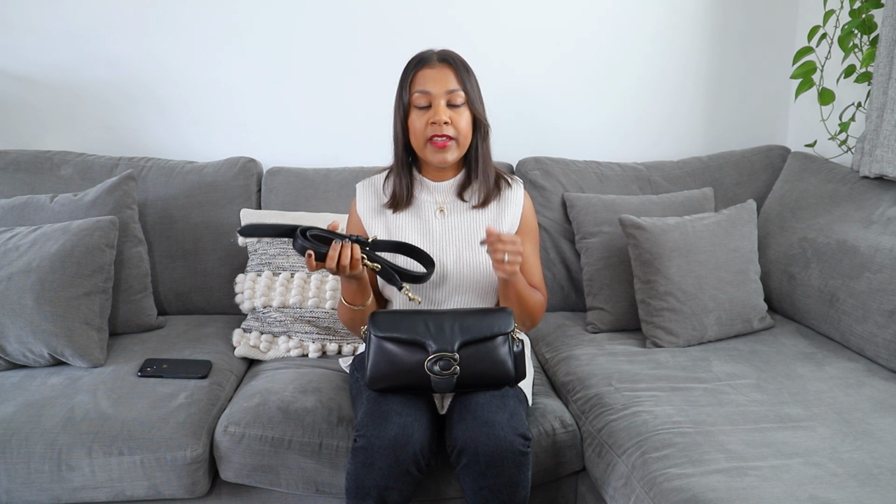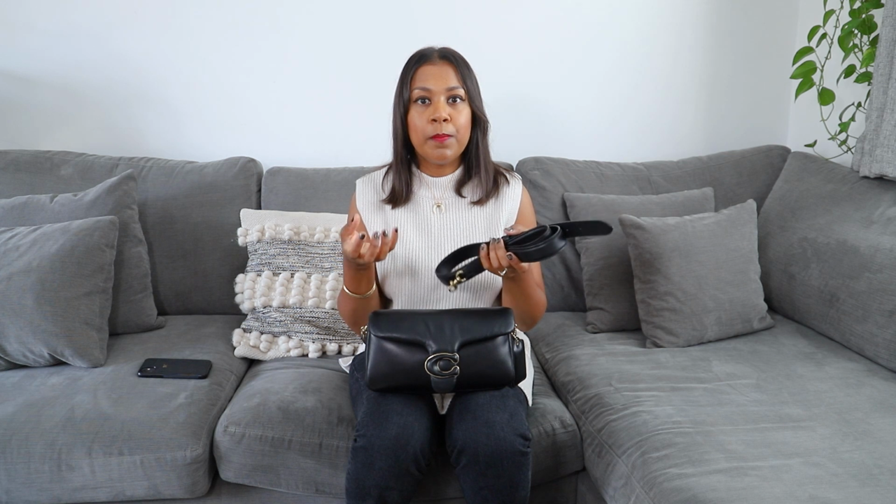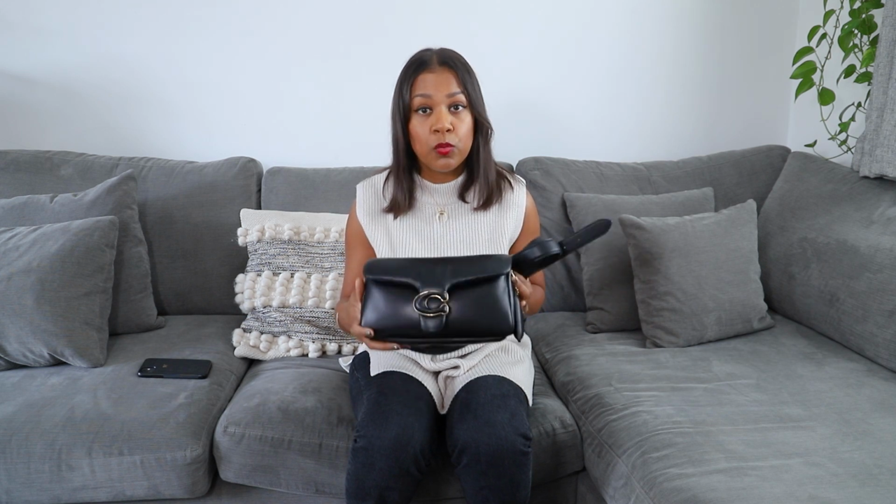I also find that the chain straps make the bag so heavy, so that was another reason why I never used my Mulberry Lily bag. Every time I took it out, the bag itself was so heavy, whereas this one is actually really light, so it's only going to be your belongings that actually add the weight to it.